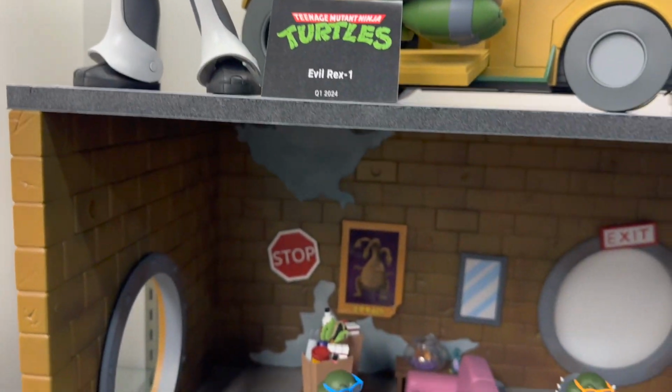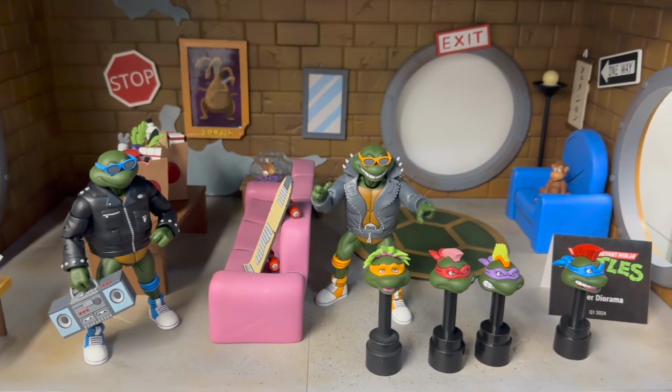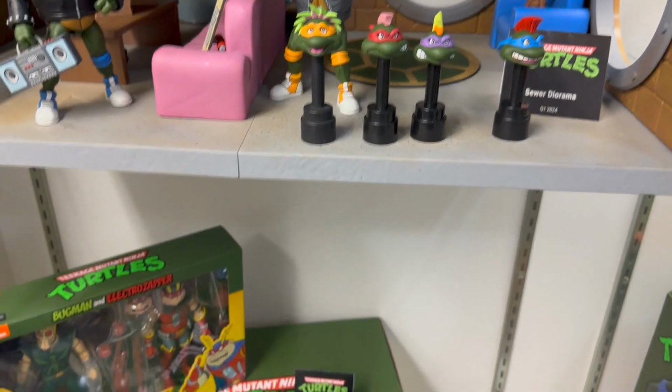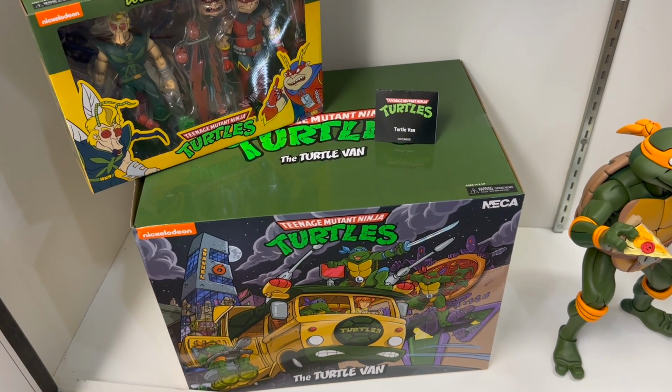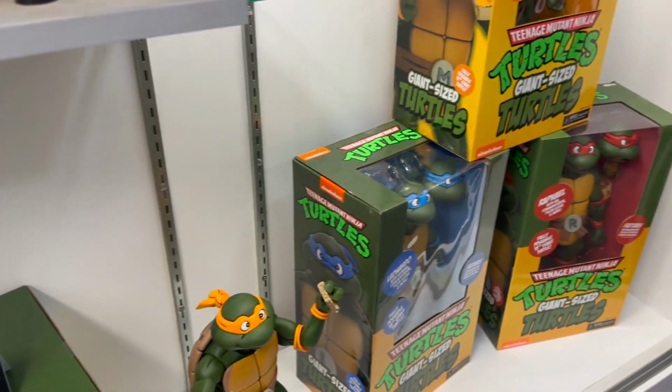And they set up a really nice sewer diorama here for you guys to check out in person with some of the turtles and their assortment of heads. Below that, we just have the boxed version of the Turtle Van coming out in just about a month's time. So you can see some of the boxing of that as well, next to the giant-sized turtles.